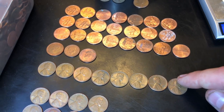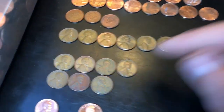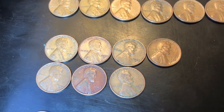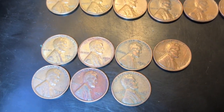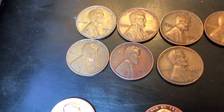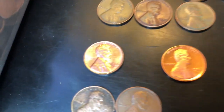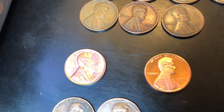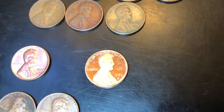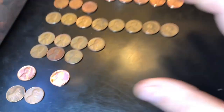Look at this. 8 1959s, and there's D's and there's Philadelphia's. Only 7 wheat cents. We were hot in the first half of the box, and then we cooled down. A couple of 51Ds, a 54D, a 56D. In the 40s, we got a 44D, a 45D, and a 48D, all Denver mints. We found a pretty nice 1960D, a sweet 86 proof, a couple of 69S's to look at.